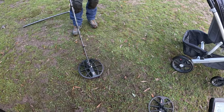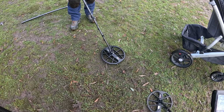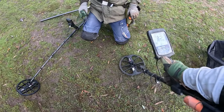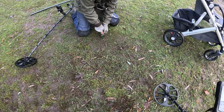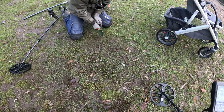Dead on the line, 80-81 on the Manticore. Let's see what it is with mine. Right, go ahead. Yeah, 80s. They must have pretty much the same VDI spread, I think, for the Manticore and the 900 and, I guess, the 700 now too.